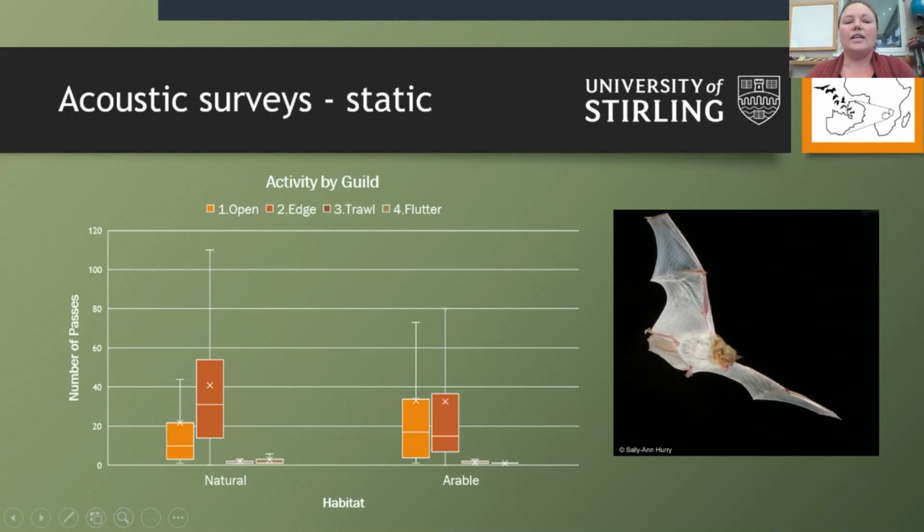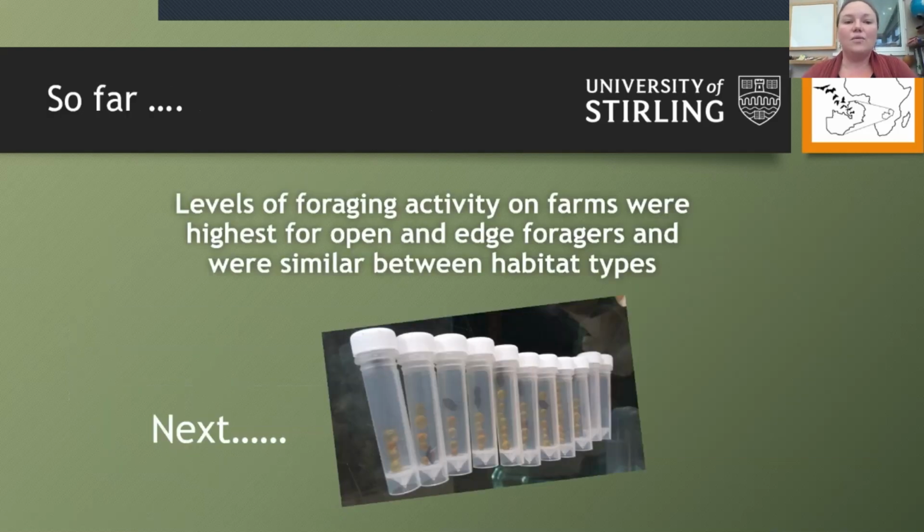And it looks like in natural habitat, we actually end up with more edge foragers in general than the open air foragers, which is to be expected to some extent. Again, we don't know whether this is a significant finding, but obviously the statistics will show that later. So far, it looks like foraging activity generally is highest for open and edge foragers, and it seems that activity is similar between habitat types.